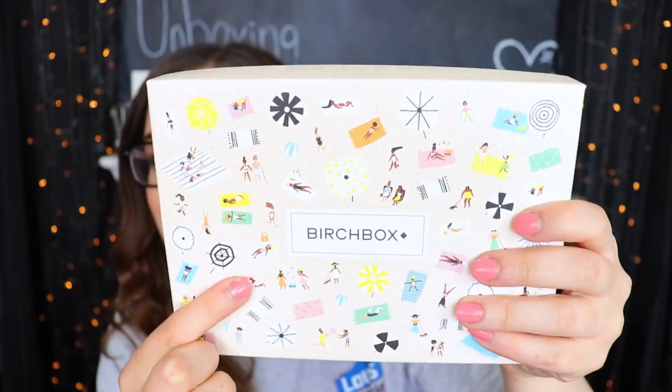Oh, that one was smooth. Typically it takes a small army to get into these boxes, but that one came off pretty well. So really quickly, for those of you who do not know, Birchbox is a $10 a month subscription, and in here you get like 5 to 6 beauty samples. Oh, cute. Also every single month it comes with a different box, and it tends to match some kind of theme. This month is actually pretty cute.